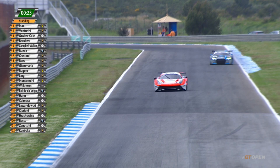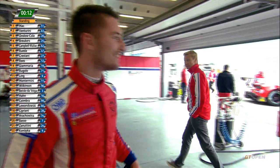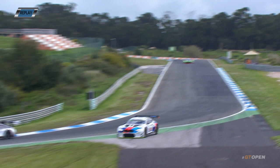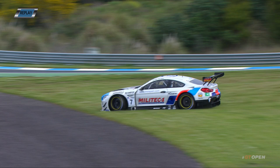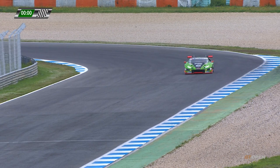20 seconds left on the clock. So there's not going to be much more opportunity for an improvement. And I think for Mikhail Mack, he knows he's done the job. And the reason for that is that Onslow Cole was somewhere adrift where he needed to be through the middle sector. Here's why. Marcio Basso running wide into turn seven. And Onslow Cole is not going to sneak through to squeeze another lap out of this session. Nonetheless, pro-am pole position for Onslow Cole and the SPS Automotive Mercedes team. But it potentially could have been a little bit more than that.